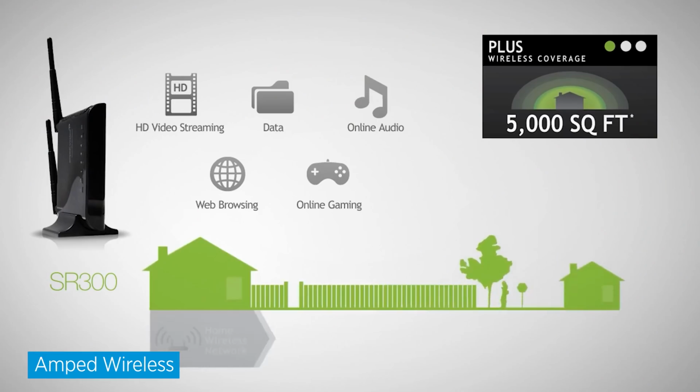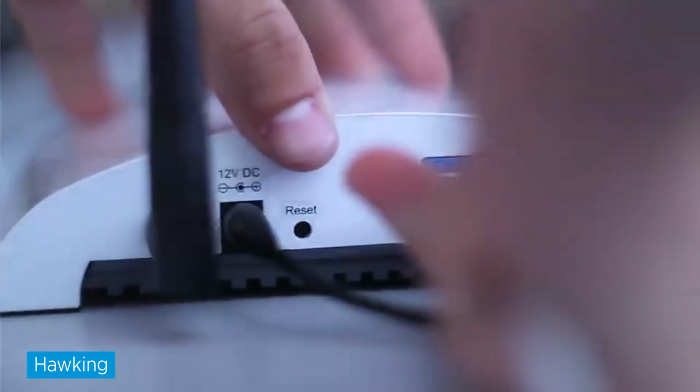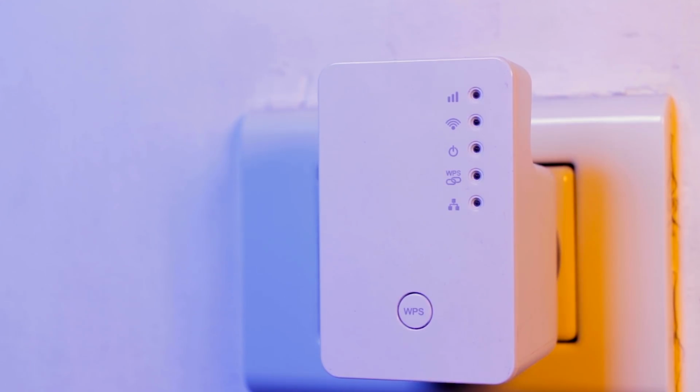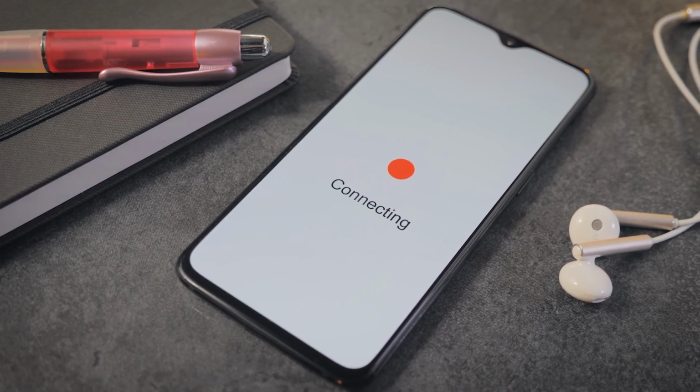Adding a repeater or extender is a nice way to daisy chain your Wi-Fi signal without adding any additional wiring that seems to only get in the way. There are plenty of affordable options on the market. We personally recommend the Amped Wireless SR300 for $90 or the Hawking HW-REN1 for $55, but the setup process can be a bit complicated depending on the model. Regardless, the repeater should be placed on the fringes of your router's Wi-Fi signal between the router and the area you're attempting to extend the signal to.